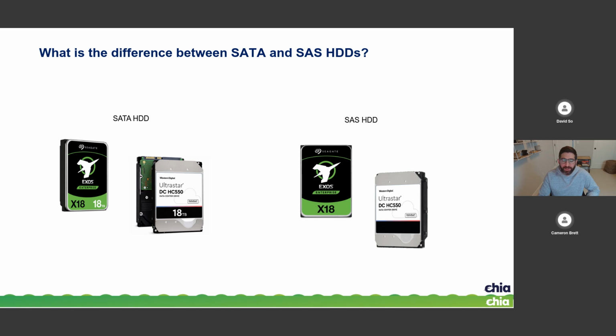The other thing is error reporting. So I recently did a video, and I'm working on a blog post that will be up on chia.net soon, on how hard drives fail and reading the SMART attributes. And I'll have some data on how to do that on a SATA drive and how to do it on a SAS drive. They're just different.